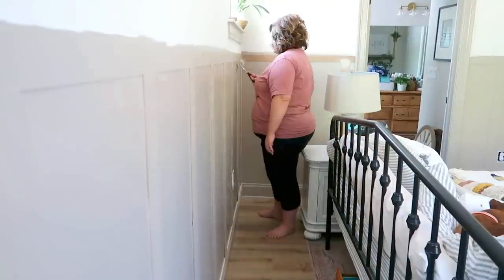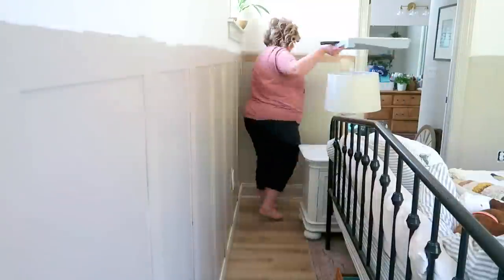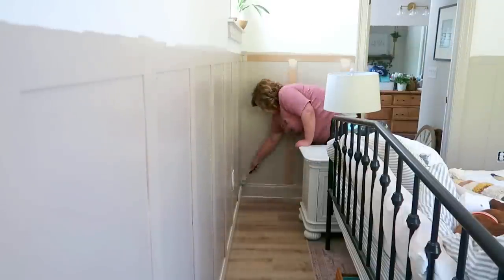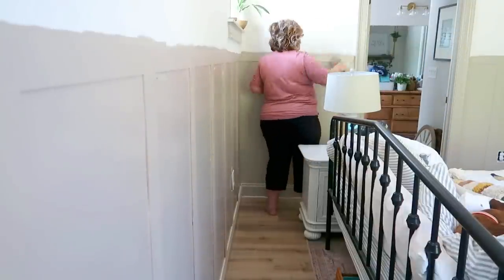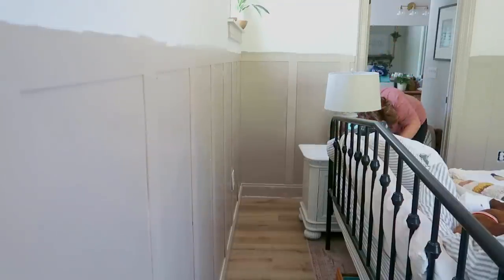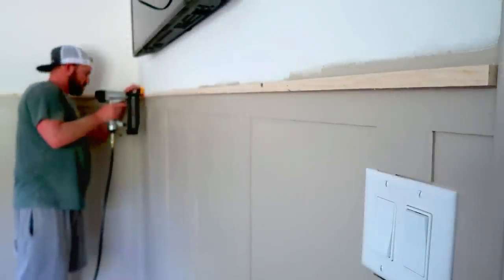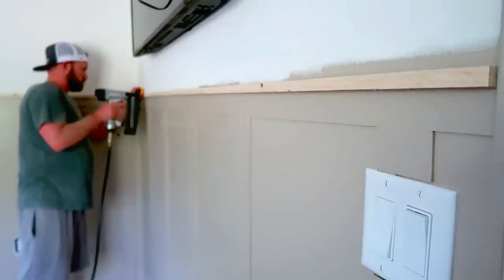Can you guys see what I meant when I said it kind of needed to have the baseboards painted? I just feel like if those baseboards were white, it would have made that wall look really small. So I love that painted baseboard. It was a pain in the neck, let me tell you, but it just looks so beautiful.